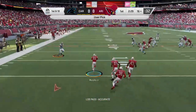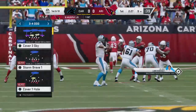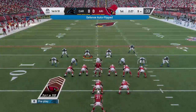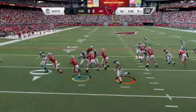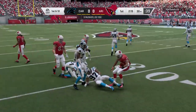Into heavy traffic, and it's intercepted. Picked off by Byron Murphy. And not much on the return there. He'll take it only up to the 9-yard line. Brandon, this is why golfers do their best to never count a score in their head before the ball goes in the cup. This looked like a slam dunk for points on this drive, didn't it? Instead, they'll throw an interception, and they're going to come away empty.